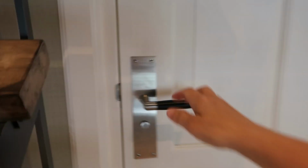There's another bathroom, which is locked actually. Just locked it from the other side. Come on. Hey, Josh. Do you like it?